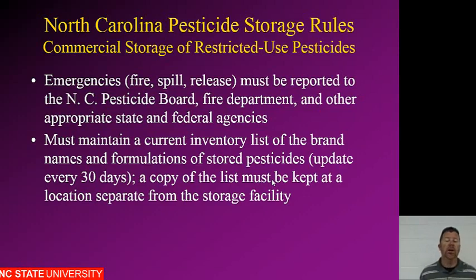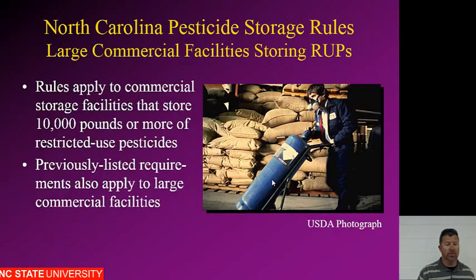You must maintain a current inventory list of the brand names and formulations of stored pesticides, updated every 30 days. A copy of the list must be kept at a location separate from the storage facility, and send it to the fire department. Now, large commercial facilities storing restricted use pesticides. Here, the gentleman with the methyl bromide, he's even got the respirator on, even moving it. Good job. These rules apply to commercial storage facilities that store 10 pounds of RUPs.